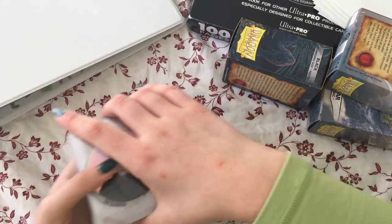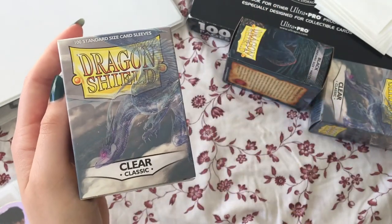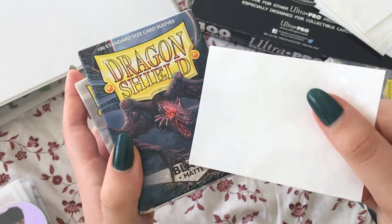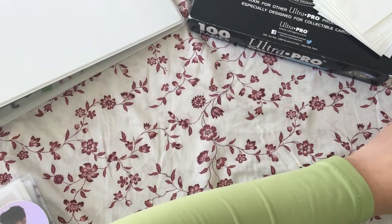Oh my gosh, I'm so happy. As always, my PCs are sleeved with this Dragon Shield Clear Classic. And I will be using something like this or this to decorate. Move to the side.